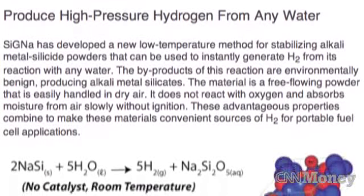Fuel cells have been worked on, as we all know, for the last 10 years, but the problem has been hydrogen generation. Nobody's been able to produce hydrogen on demand reliably at a cost-effective manner. SiGNa has solved that problem.